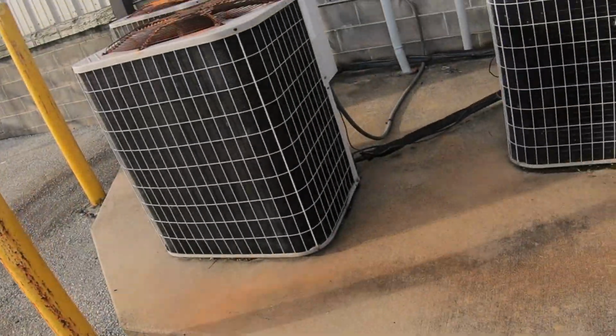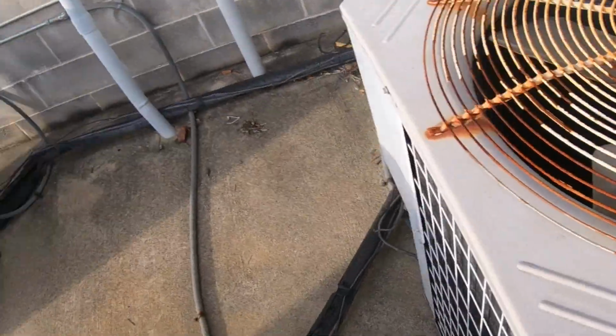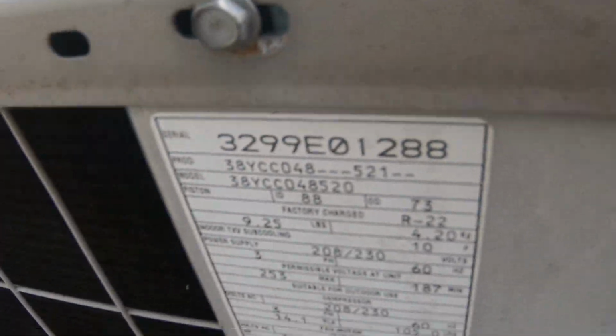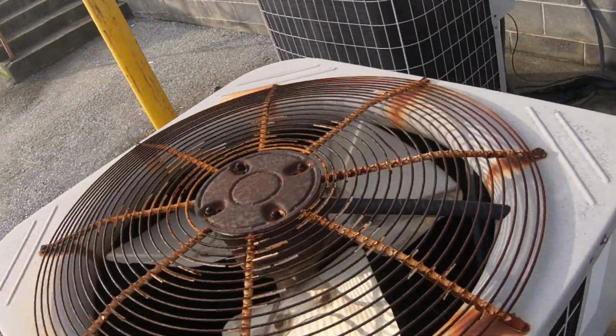Or maybe it's that XLI that's running. I'm gonna check that out in just a second. I thought this Carrier was gonna be replaced because the disconnect was shut off. It's 20 years old. Yeah, all three of these are from 1999.